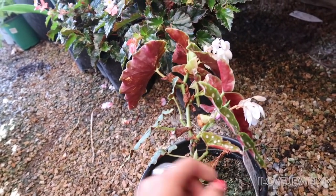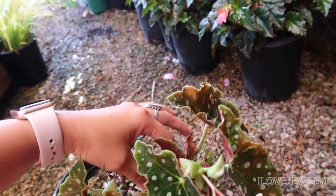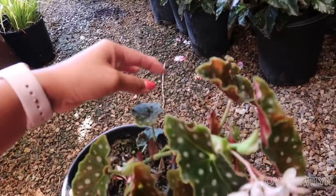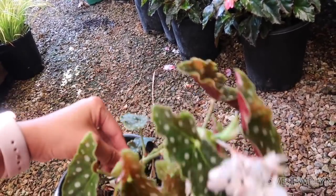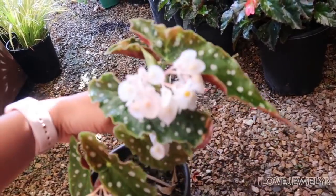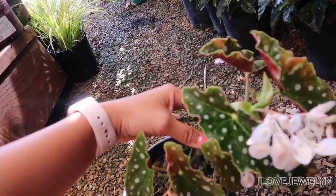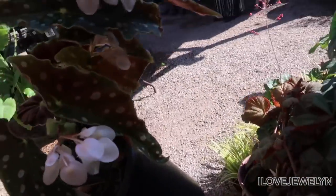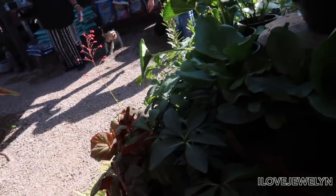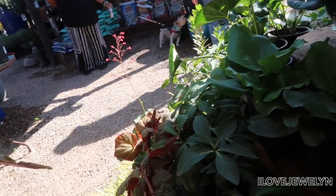Hey, Grandma. Look at this begonia maculata. Obviously not in the greatest condition because begonias tend to lose leaves or get crispy. But look, there's blooms on here. Hey, Grandma. Yes. What do you think about this begonia maculata? She does. Let's see if she's interested.